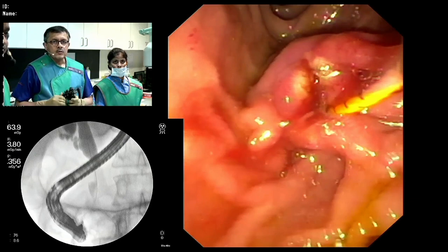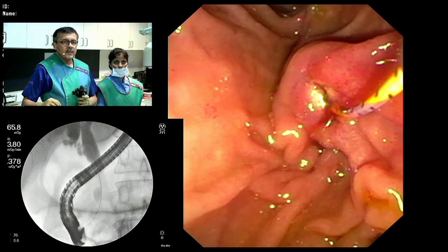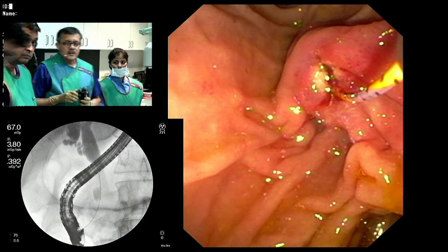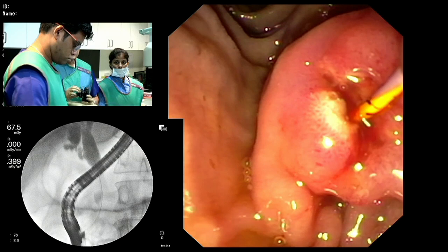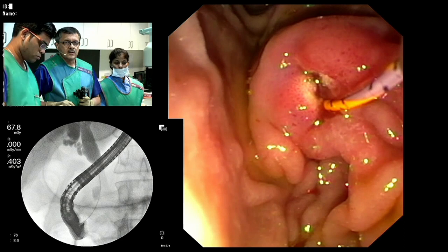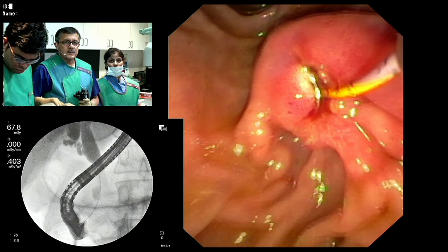Now you see that I'm using this Metro tracer wire, which is actually an exchange wire. For initial cannulation, I use the Terumo, which can be rotated very easily. And over this, I'm going to place the Evolution stent from Cook. So here you can see this is a 6 centimeter fully covered Evolution stent. And this patient is probably going to get completely evaluated by the surgeon again, and they're likely to attempt a Whipple's procedure. The only thing is that if they find that it is inoperable on the operation table, then the stenting is going to serve as a permanent palliation.